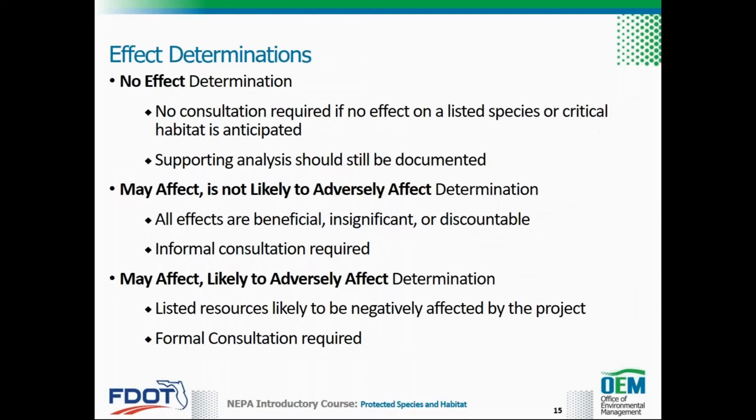There are 3 possible effect determinations that can be made for a listed species or designated critical habitat. A no effect determination means no effect whatsoever, neither detrimental nor beneficial to a species or critical habitat is anticipated in the short term or the long term. Consultation with the services is not required when this determination has been made.